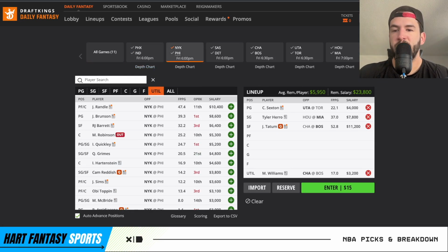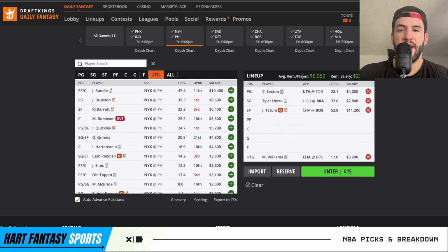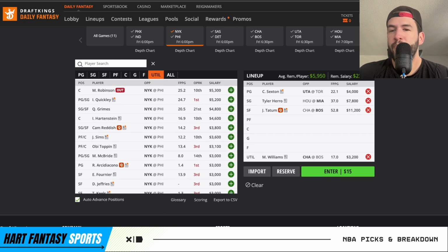Moving on to the Knicks in Philadelphia, another game where it's not a ton of interest because there's just not a lot of value. Randall's fine, Brunson's fine, Barrett's fine. Quickley and Grimes look like okay value. I don't think you need to go to Hartenstein or Sims, but they're there.